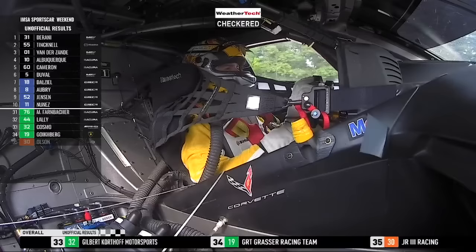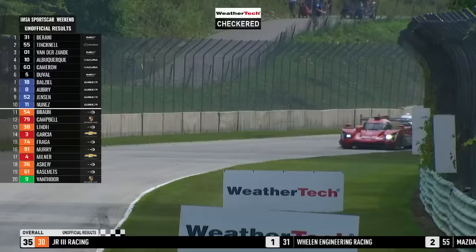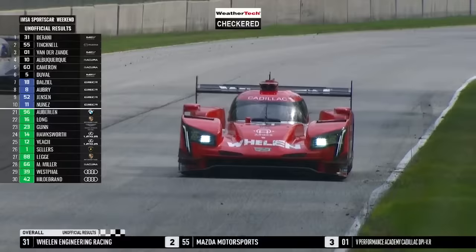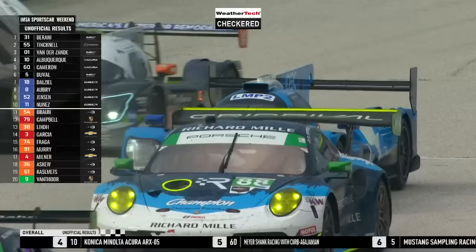In GT Daytona, it's another Porsche victory. Pfaff Motorsport with the number nine car, Turner in second with the 96, and two out of three on the podium in GTD for Wright Motorsports, the 16. That's the black and light blue car. Well. Just to finish off the podium positions in LMP3, we mentioned Core Autosport winning that.